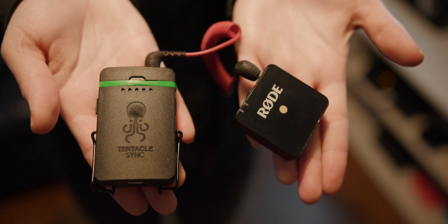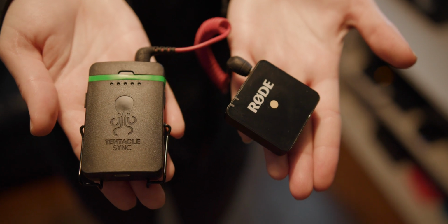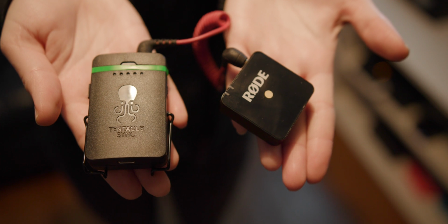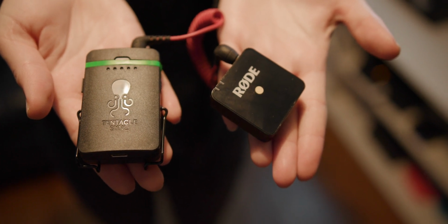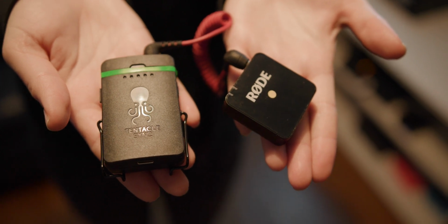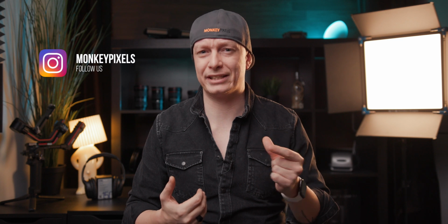But here's workaround number two, and that is the workaround that I'm using. You can actually use your Wireless GO from Rode, for example, plug them into the headphone out of the Track E system, and then at all times monitor the audio wirelessly via your headphones. And of course that isn't really the most elegant version, because now you have two transmitters on your subject at all times, although the Wireless GO are really tiny.